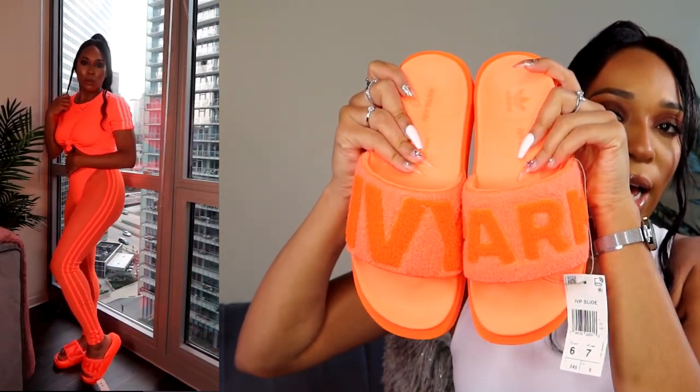All right, so it comes with a duster bag, so it feels really luxurious, you know what I'm saying? Something to keep your slides in. And I did get mine in a US women's size 7, US men's size 6. They fit perfectly. So let me go ahead and take these out for you guys. All right, so these are the slides.